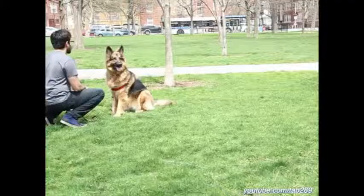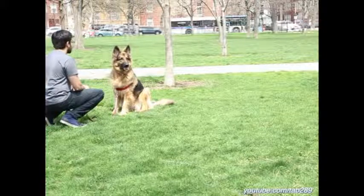As you work on this exercise, remember that sometimes your dog's environment is going to be more interesting or more rewarding than whatever you have to offer. Your dog's unresponsiveness to the exercise provides clues about what needs to be adjusted to make this work. And here is an example of just that.